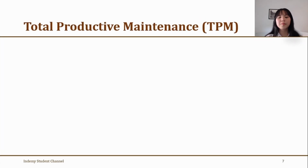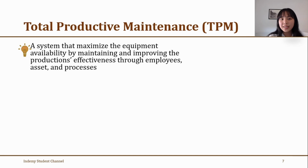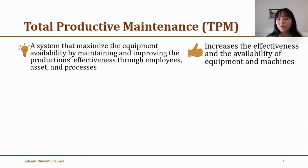The last tool is called Total Productive Maintenance, or TPM. This is actually a big topic, but I will give it in a short way so it just gives you the idea of what it is and its benefit. TPM is a system that maximizes equipment availability by maintaining and improving the production's effectiveness through employees, assets, and processes. The idea behind TPM is that all employees can perform simple maintenance, so the company doesn't need to hire another employee just for maintenance. Taking it further, the machines or equipment are designed to be more user-friendly and easier to maintain. The benefit of TPM is increasing the effectiveness and availability of equipment and machines.